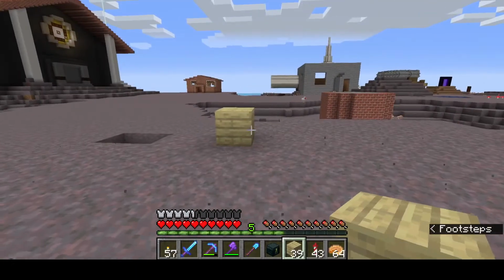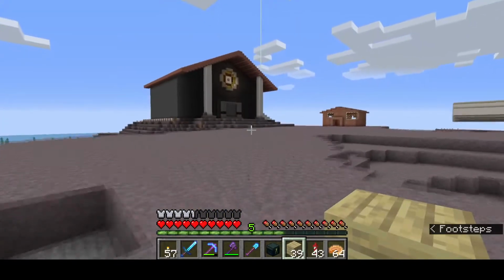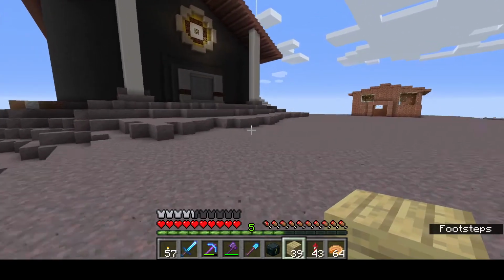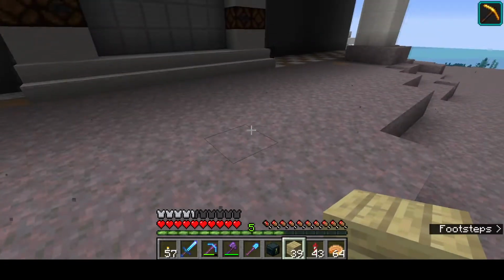Look, 10 by 10. Nothing too big, and I might expand it, but it does give us another shop. We need to go get some materials. Check, see what materials we have.